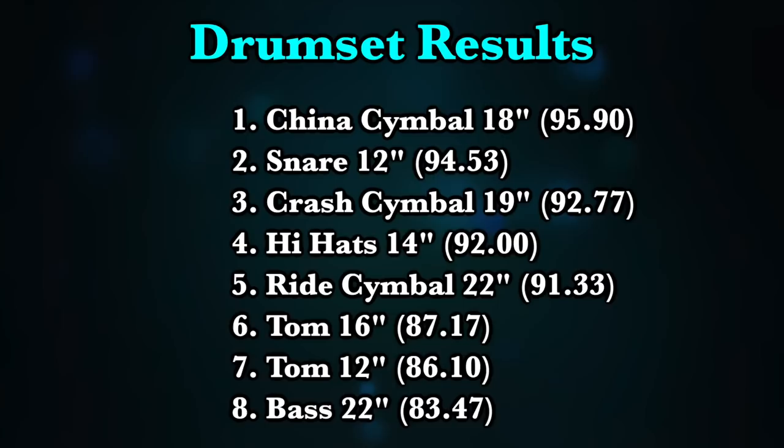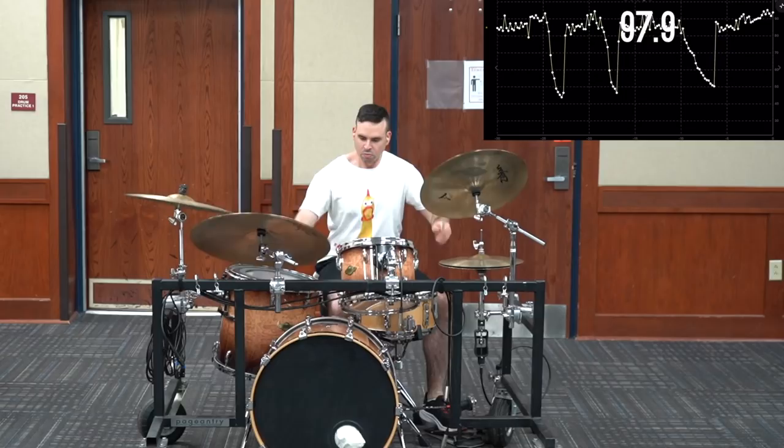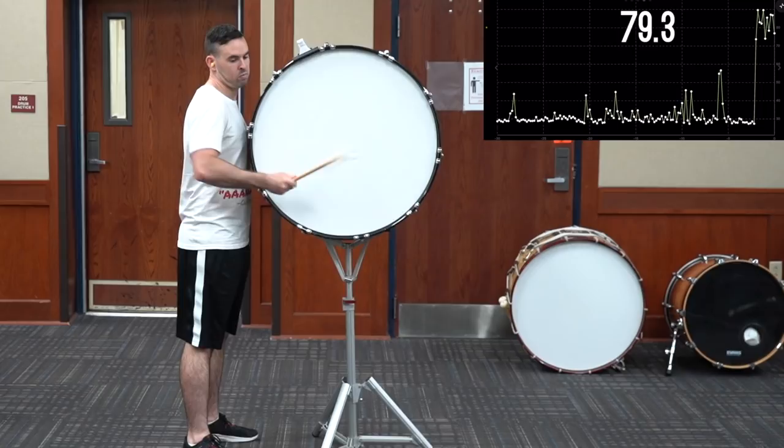And I'm starting to wonder if that's because of the amount of muffling on the inside of the drums, because the kick drum, we have a pillow on the inside, and bass 5 has the most muffling strips out of all of the bass drums. And I'm sure that affects the overall volume of it. These are some very big-brained thoughts. Okay, moving on to cymbals.